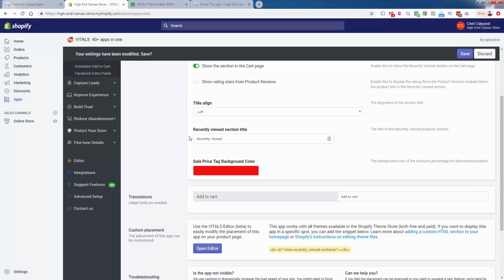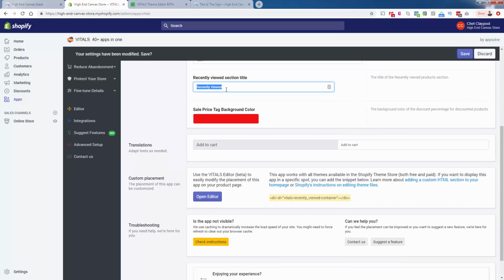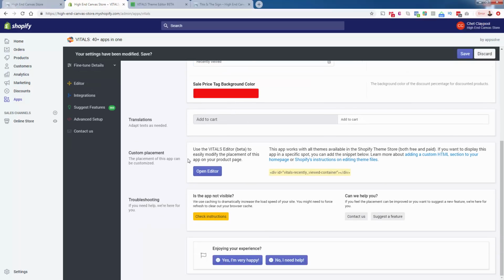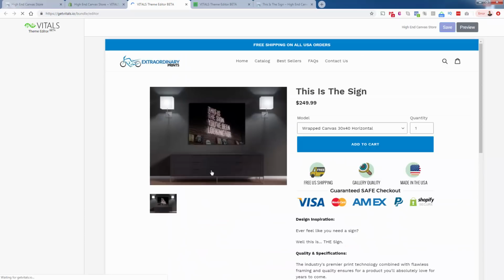Title alignment, again, we're just going to let this run and see how it looks. We could, of course, change it to center or right, but just keep it left. We could change the title here, maybe something like, Don't forget these favorites. Or you could just call it recently viewed, whatever. Maybe put your own voice in there. We've got our translations again over there. I'll save this, and then I'll open up the editor so we can take a look at the recently viewed section.